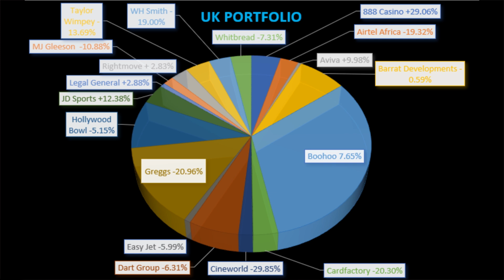We've got Dart Group, which at one time was up like 35% and it's now down 6%. Obviously, it's had a lot of trouble with the bans on the holidays and the Spain ban. But like I say, 2020 is a write-off. But when we look at 2021, that's a company that I see doing a 100% return, in my opinion. EasyJet, one of my new positions. And like I say, once again, 2020 is a write-off, 2021 will come back strong.